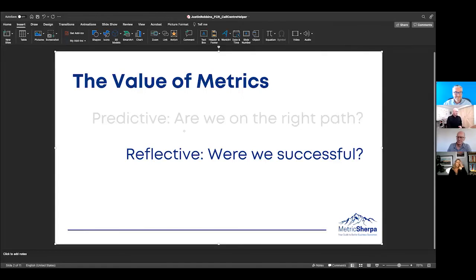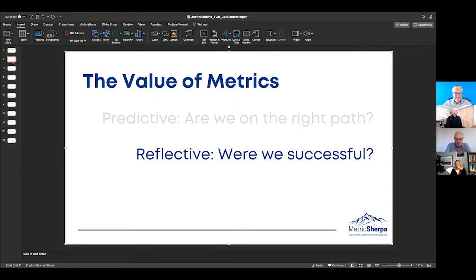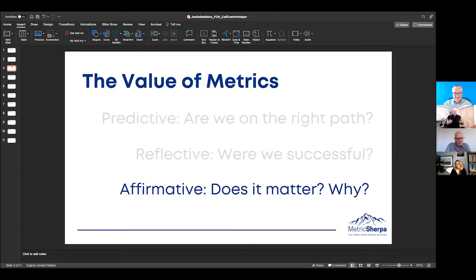But the third piece that I think is important to note here with metrics is that they also enable us to understand: does this actually matter to us? In other words, they're affirmative. They answer the question of, does it matter? Yes or no? More importantly, why?